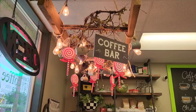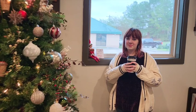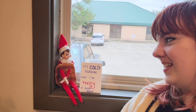This is so cute. You found the elf? I did, and he has a piece of toast on him. That's cute. It's cold outside, but I'm toasty.